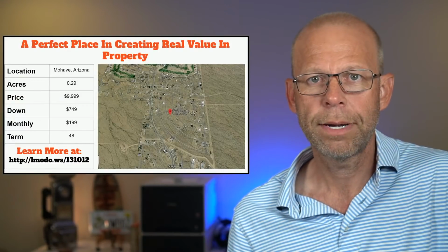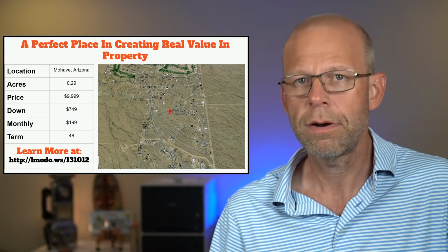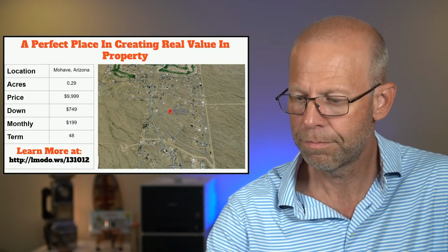Kingman's an area that will just continue to grow. We look for growth when we're looking for land that we're going to hold long-term. And you're going to get a lot of growth in this area. So if you're going to hold this for the long term, absolutely, this would be a great property for you. And you can learn more about it here using this short code. All right, so let's keep on moving on.